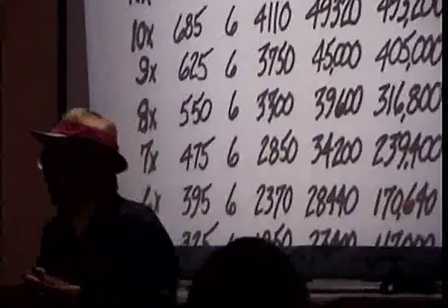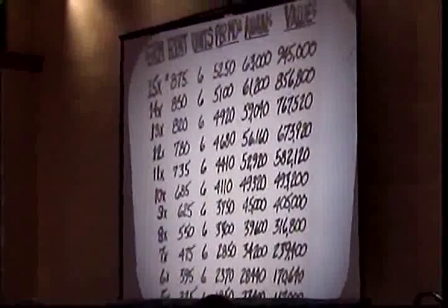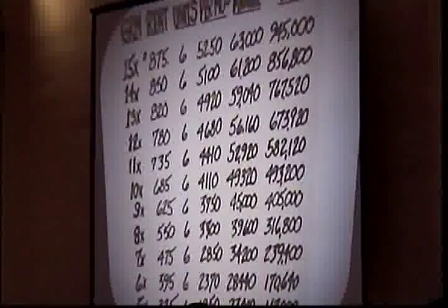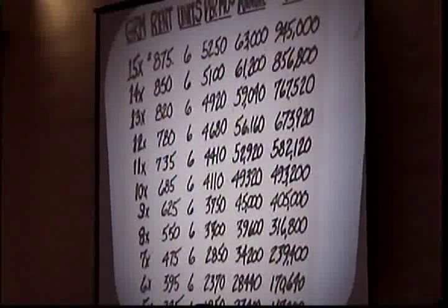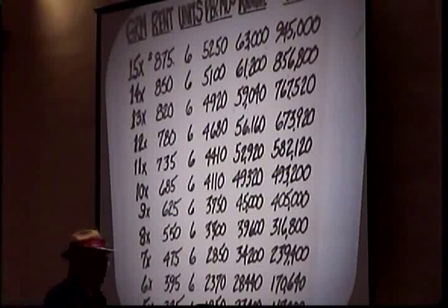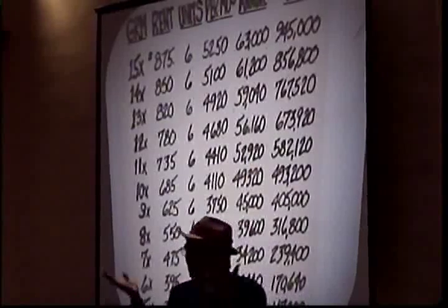Gross multiplier is a very simple mathematical equation here, which simply says that if a property is under 10 times gross there on the left, if 6 units rented for $685, that's about typical. You can't hardly buy anything in renting right now for under 7 or 8. Used to be 5, 7 or 8, because things have gone up.